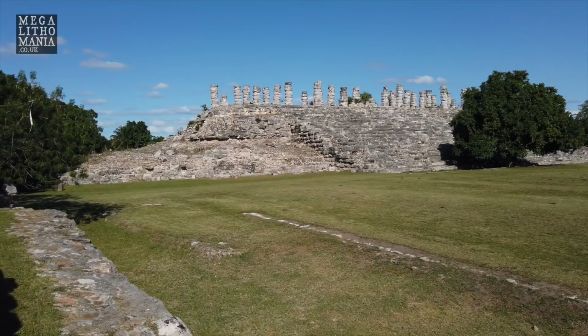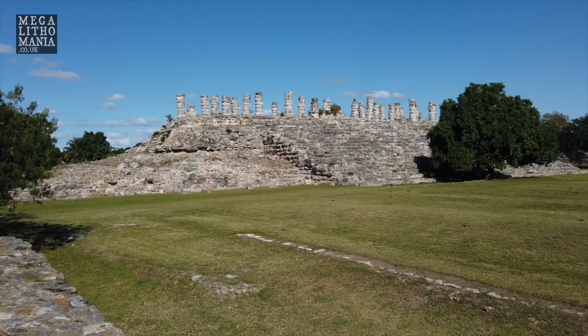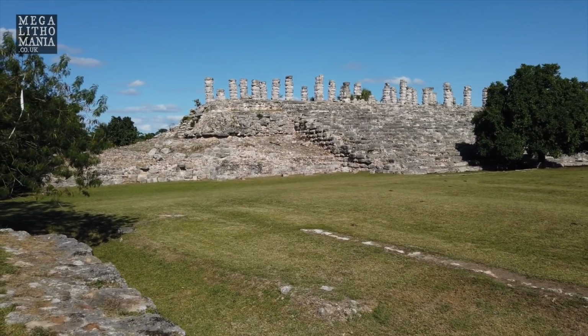So actually on top of the main pyramid here at Ake, and you can see the amazing pillars and platform behind me. This is an incredible place to be. I really do recommend coming to this amazing site.